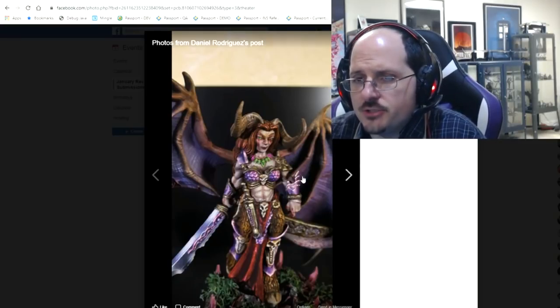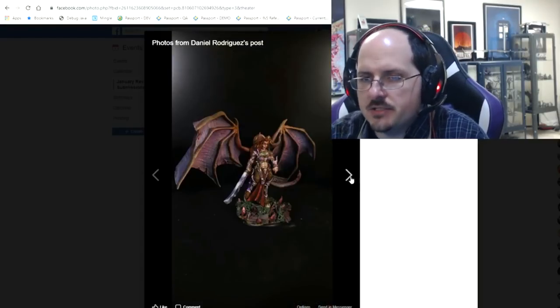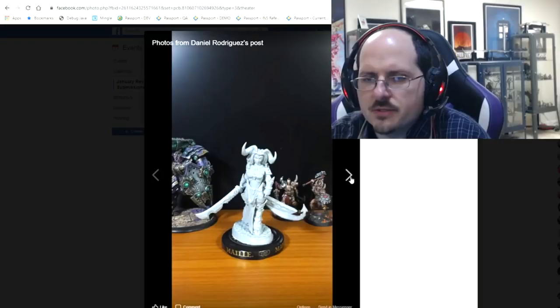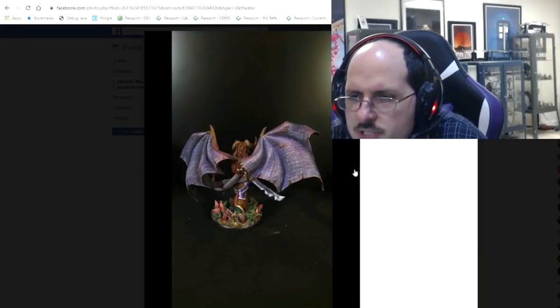I would say don't generally paint eyebrows unless they're modeled on there, even on a figure this big. She's pretty big. This is like a 54 mil figure, I think, or something. I mean, that's the Dark Oath Chieftain in the background, so you can see she's quite large.